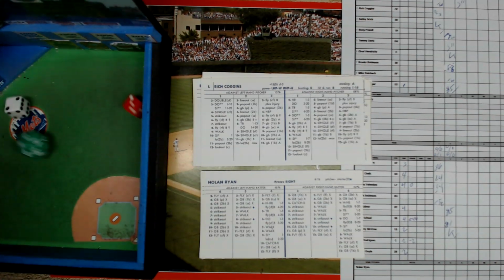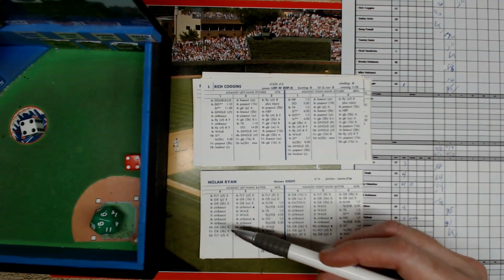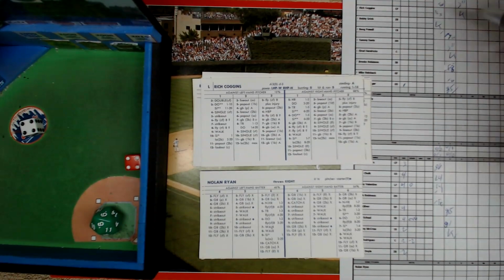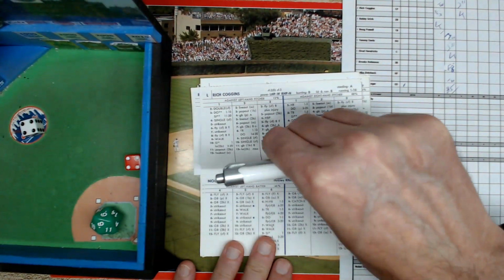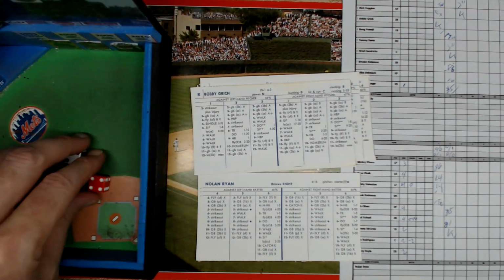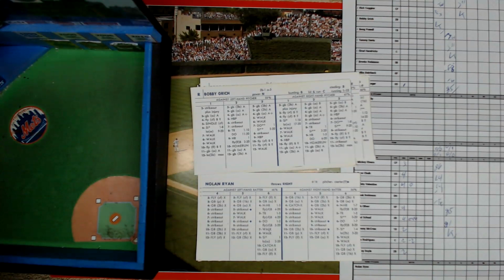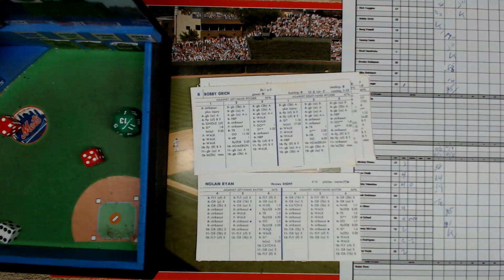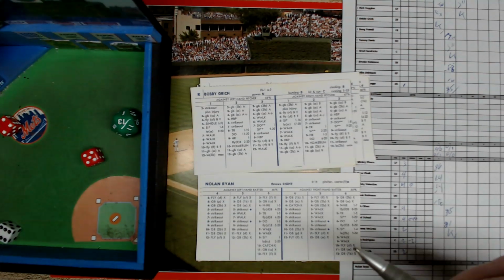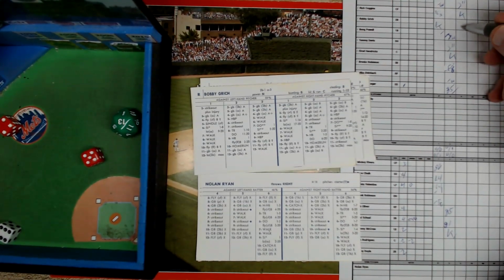Here's Rich Coggins. It's another lefty. It's a 4 and a 5, and struck him out. Blows a fastball by Rich Coggins. He heads back to the bench with the bat on his shoulders. Here is Bobby Grich. Grich struck out in the first inning, and that's a 6 and a 9 against a righty, and that's going to be ball 4, the third walk allowed by Ryan. He's got 3 strikeouts and 3 walks.